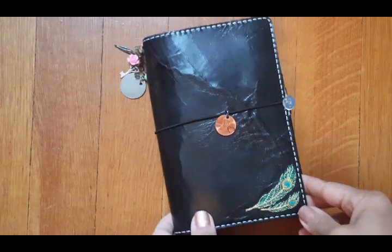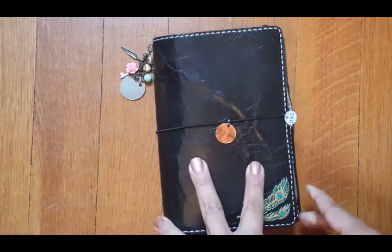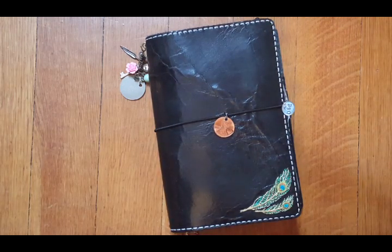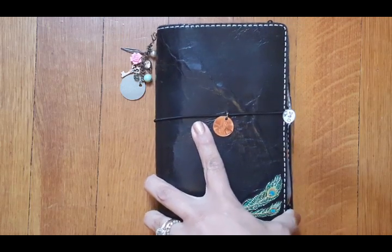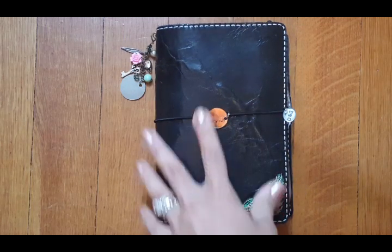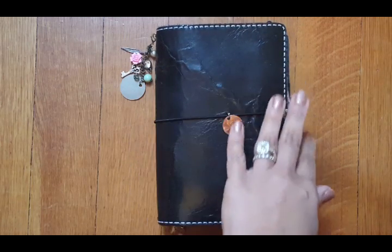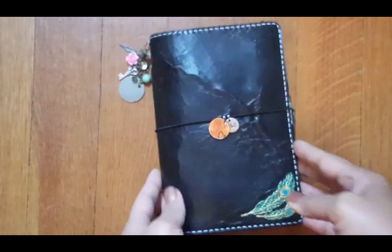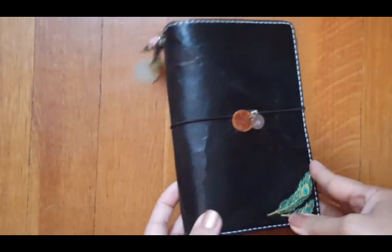It really didn't bother me for the longest time because it's a black Maverick, and it's a pretty custom size. It's not quite personal. I don't think quite B6, but I love this leather, and unfortunately Maverick isn't available anymore.